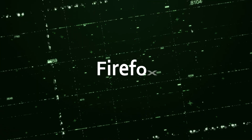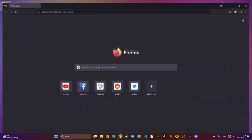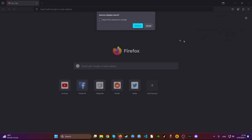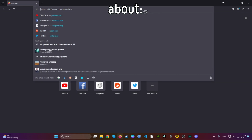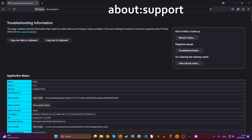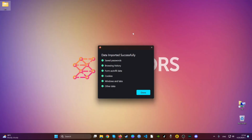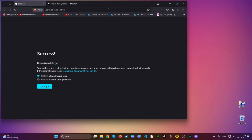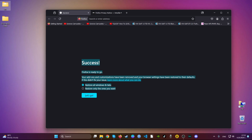The next web browser that we will discuss is Mozilla Firefox. Simply open the browser, just like Google Chrome, navigate to the top right, locate a suspicious extension, click on the gear icon and click Remove Extension. Then go to the address bar and type about:support. Here you will see a button that says Refresh Firefox. Go ahead and click on that button and then click Refresh Firefox. This will refresh all of your settings on the Firefox and restore it back to normal. Basically, you have now cleaned up Mozilla Firefox. As you can see, it says success.